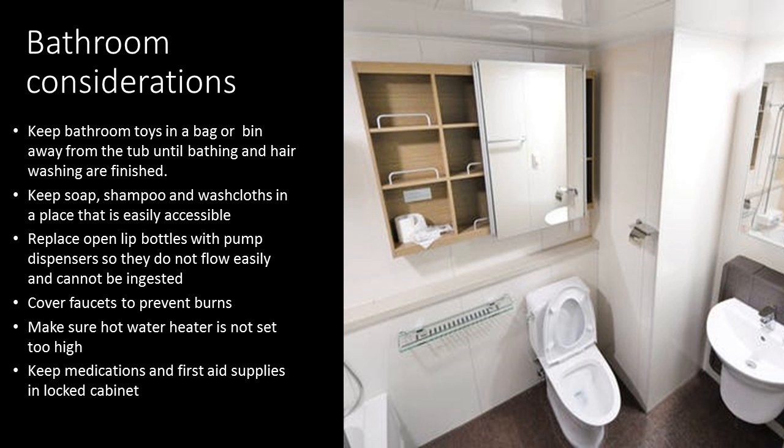Okay, moving right on to the bathroom. Bathrooms are big for so many reasons. Some kids love bathing, some kids hate bathing. When you have a child that doesn't necessarily love bathing, then the soap, the shampoo, the washcloth, everything you need immediately should be right there.